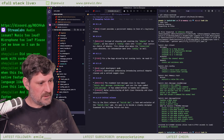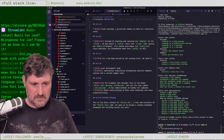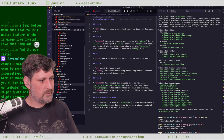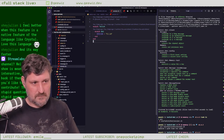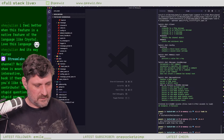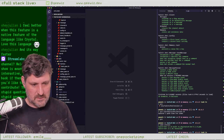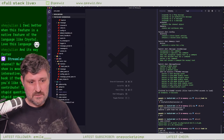So let me fix that. Actually, we can simply revert this, so we are at version 3.1.0. That's that. Let's close everything just to be sure we don't have anything left to commit. Then we can do a rake install. Now we have our client library locally, and now I can actually push this to GitHub.